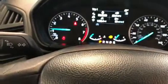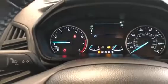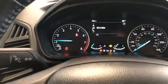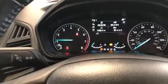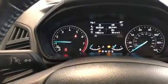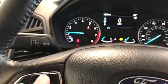I also want to kind of toggle through some of these options. You see like a digital speedometer. There's your compass. Got your audio controls. Got your phone pairing. Got your different settings. Again, your drivable settings, your road settings.